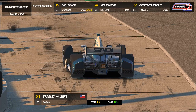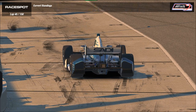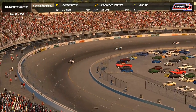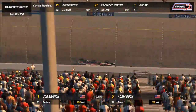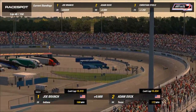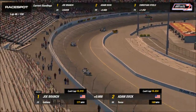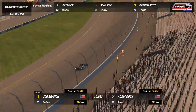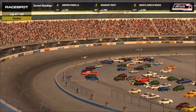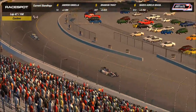Yeah, when you talk about Indy, we say at Indy you've got to race the track first, beat the track, then beat the other drivers. As you just see there on pit road is the driver Bradley Walters. Out front, Joe Branch versus Adam Dock is 6.66 right now, a 2/3 of a second. Dock last time by a smidgen slower than Joe Branch, but the laps tick off so quickly here. Already, Joe Branch is coming up, and caution.